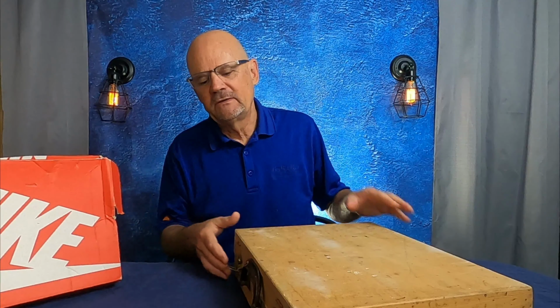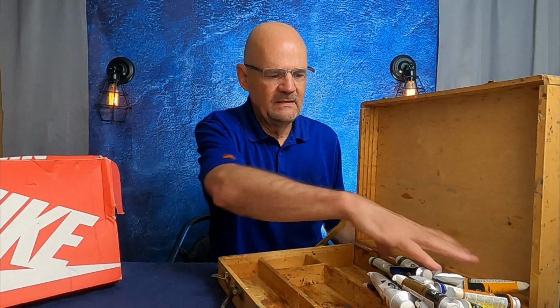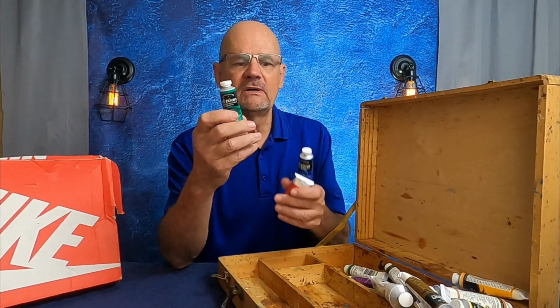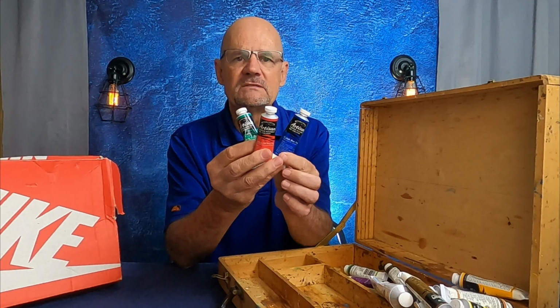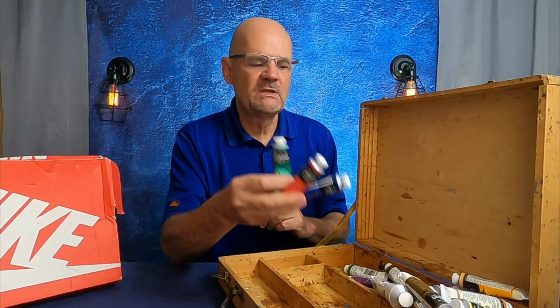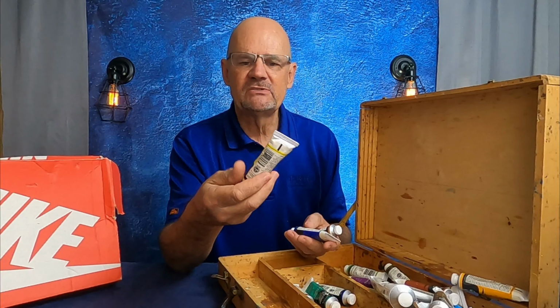All right, went to another garage sale. I saw this box right here. I didn't know what it was, but I opened it up and here's what they have in here. They have oil paints. Artisan water mixable oil color. These sell. I am now getting into selling artist supplies. I've sold a bunch of paintbrushes in the past. I have a bunch more of these for sale that I recently purchased. I think there are about 25 in here, and I paid $7 for all of these.